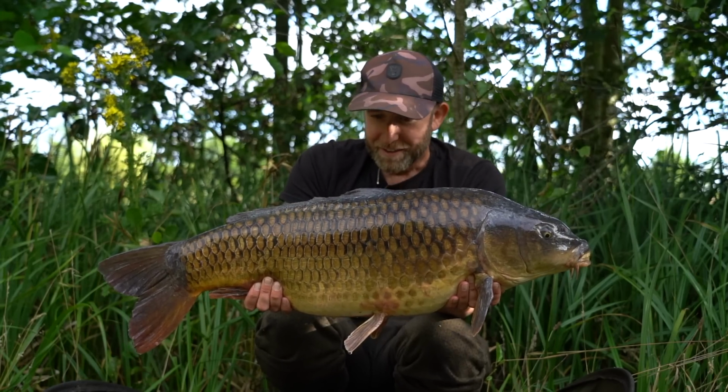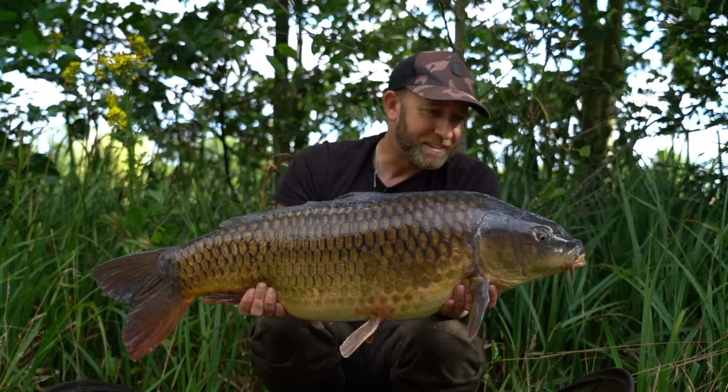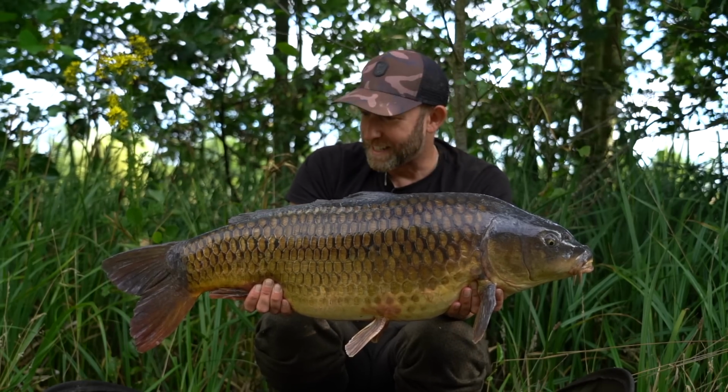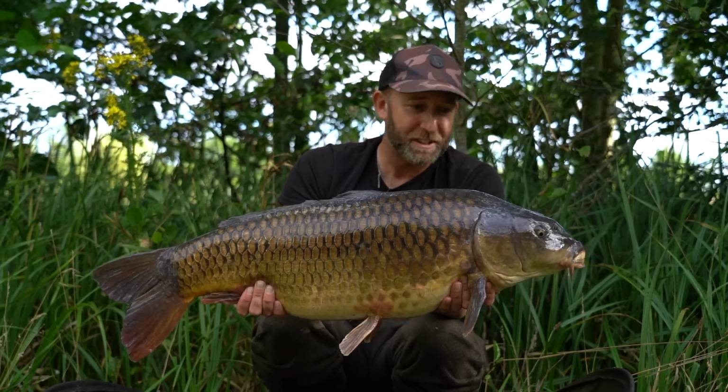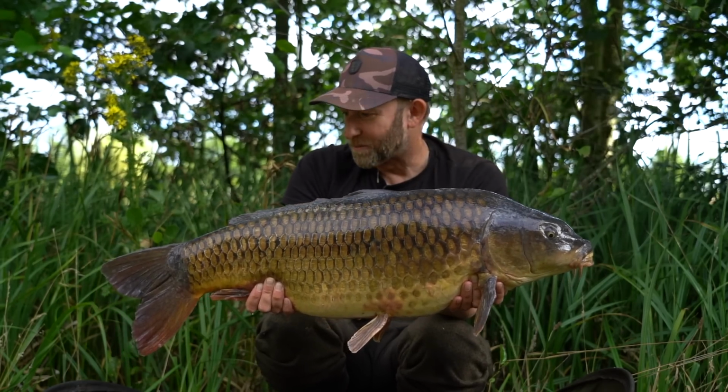I'm loving the spacing between the scales there. Almost looks like a fully scaled, proper, lean, powerful fish as well. It feels like solid muscle. I'm absolutely buzzing with that.